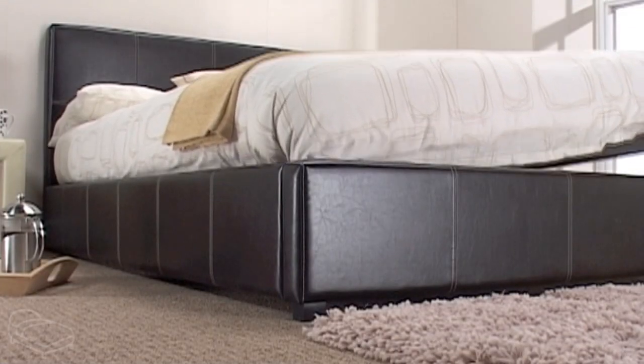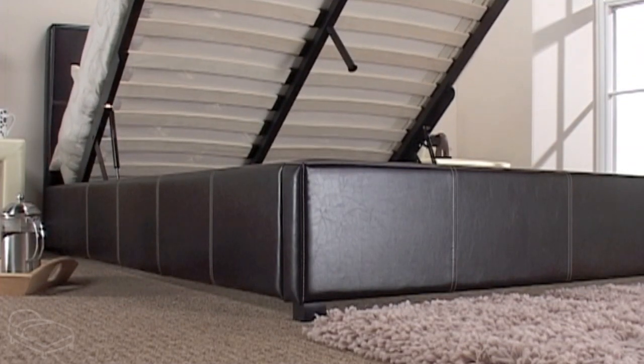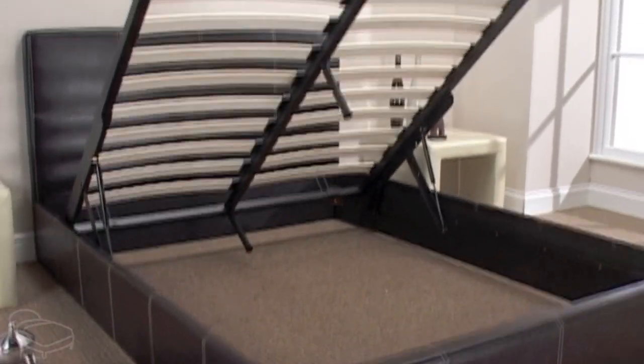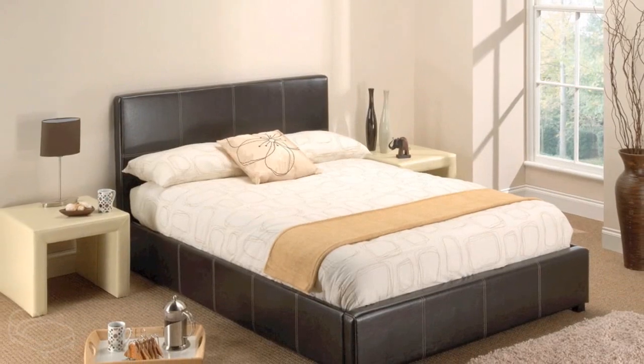In addition to this, the inclusion of a hydraulic gas lift means the base raises with ease to reveal a large amount of storage space. This space would be the perfect place for keeping extra bed linen or any other smaller items. The convenient leather handle makes using this feature very easy.